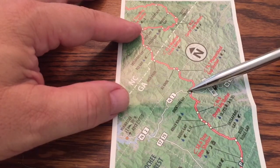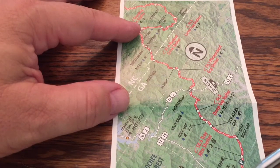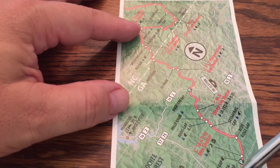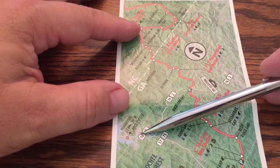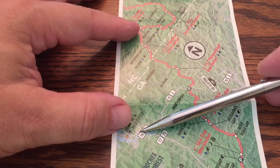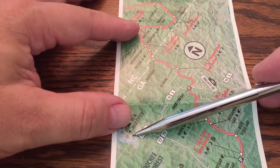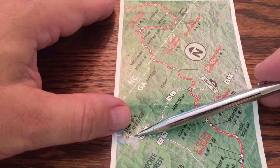I ended up hiking with somebody who needed to go in sooner, so we went in at Unicoi Gap and stayed at the Top of Georgia Hostel, and then hiked back in instead of staying at the Top of Georgia. Then we went into Hiawassee to the Budget Inn, because we wanted better Wi-Fi, and there's a little outfitter right there with the Budget Inn. Anyway, so this is just an overview.